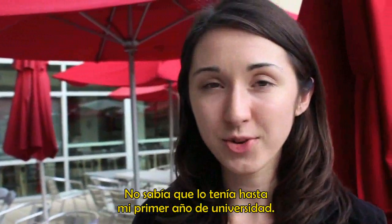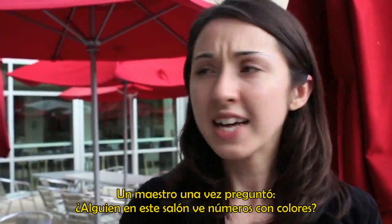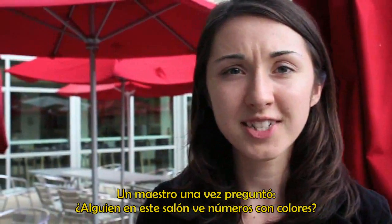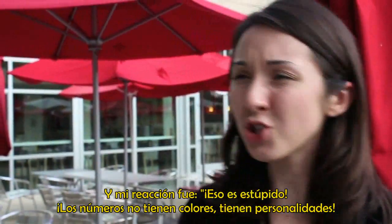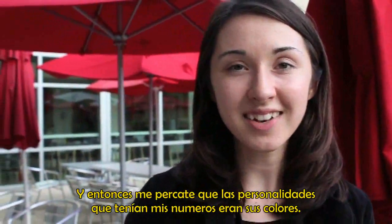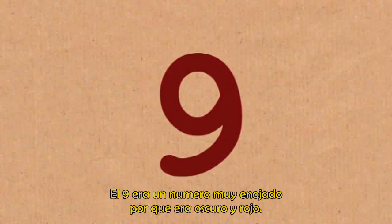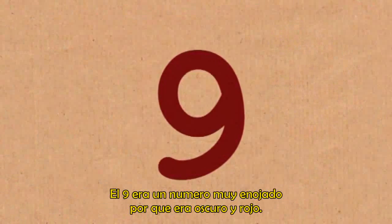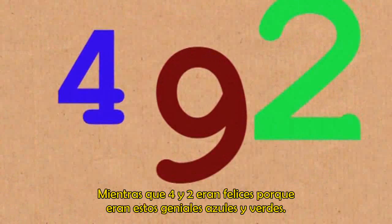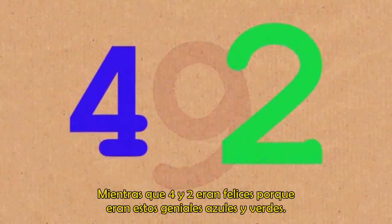I didn't realize that I was doing this until my freshman year of college, when a professor called out, does anyone in this classroom see numbers with colors? And my first response is, that's stupid. Numbers don't have colors, they have personalities. And then I realized that the personalities I was equating with my numbers were their colors. 9 was a very angry number because it was so dark and red, whereas 2s and 4s were much happier numbers because they were cool blues and greens.